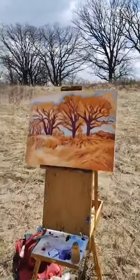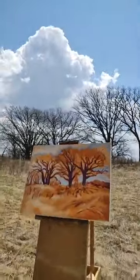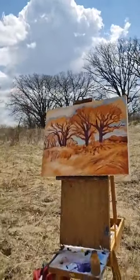I just love the optical illusion nature of painting. I think that's really cool. Do you see that beautiful cloud? Oh my gosh.